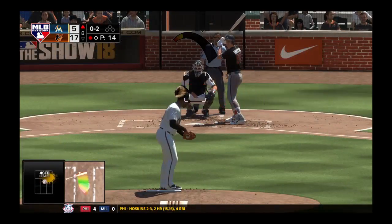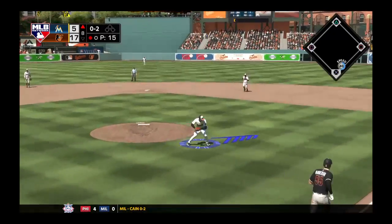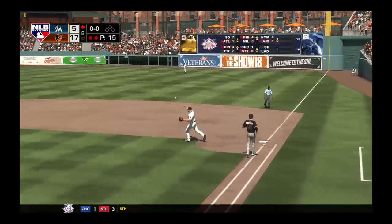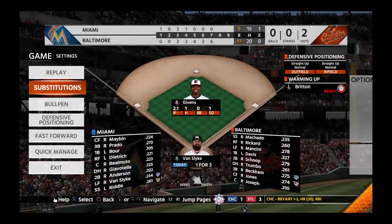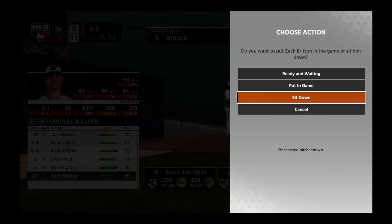Hey, I don't mind you throwing a fastball in this situation, but I think, if we're being honest with ourselves, that one caught a little bit too much of the plate. On to Davis at first, and there are two away. How about it? Left fielder. Shot. Then strike.